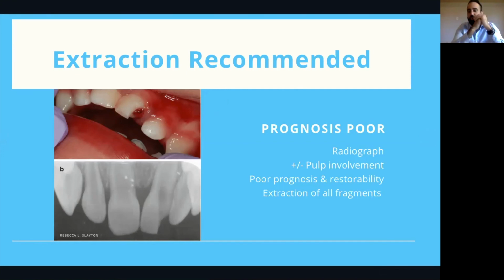A crown root fracture in a pediatric patient is not going to be fun. Overall, its restorability is not going to be great. You're not going to be doing a gingivectomy, ostectomy, or retraction cords and all sorts in a patient who's about 4 or 5 years old. So prognosis overall has just dropped. And then finally, if there's a pulp involvement as well, I'm not going to be trying a pulp cap with a poor restoration and then hoping that that will be successful. So extraction of the fragment as well as the tooth is recommended.